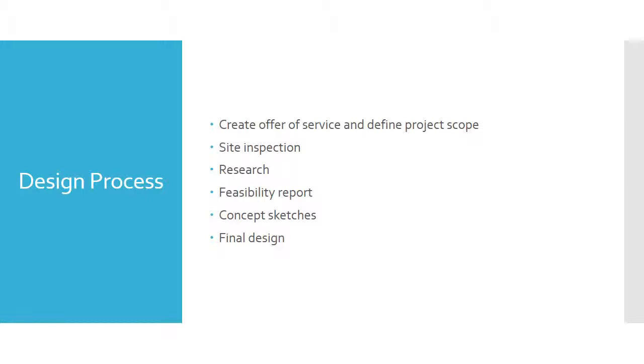After this was completed, research was undertaken on all necessary aspects of the project. A feasibility report was then created after gaining knowledge from research. This helped to change the scope and allow the client to understand if any aspects of the original scope were unrealistic. Once an overall understanding was made between stakeholders, the concept sketches were created, and with this feedback the final design could be made.